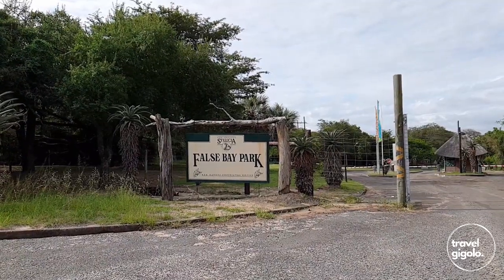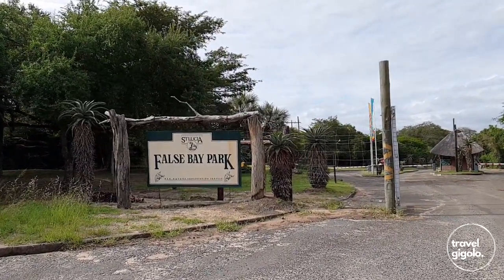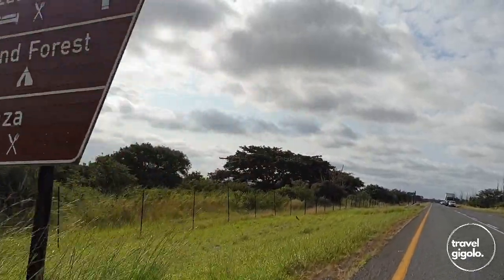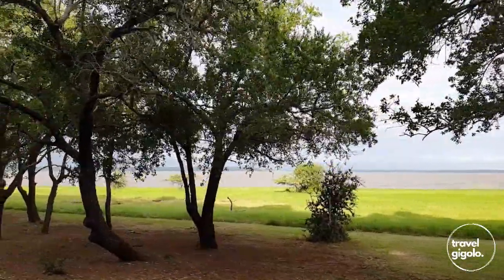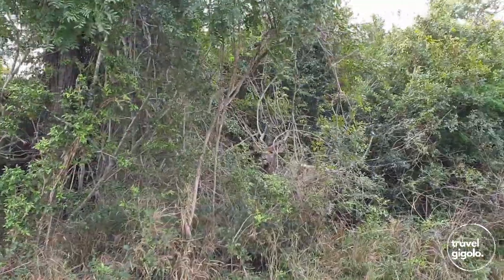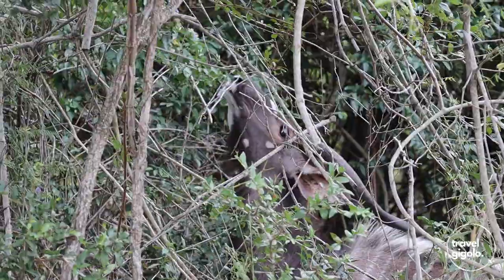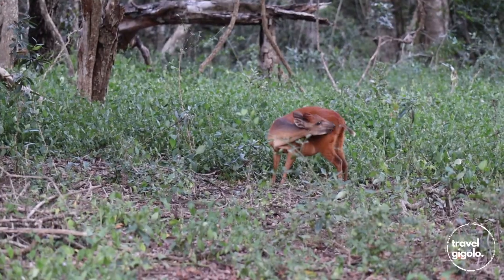So, having seen the beach, we decided to head out to False Bay and experience that as well as the sand forest. It's about a 1.5 hour drive from St. Lucia to the gate that leads into False Bay and the sand forest. It's quite a beautiful drive. It was quite windy on our way there, but it was a pleasant drive all the same. The forest is pretty thick, so you can't really see very much into the dense foliage. However, we did see quite a bit of wildlife with frequent sightings of both nyala and red duiker.